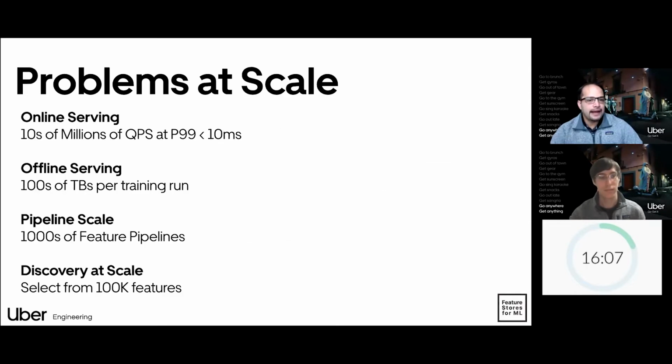So what exactly are the problems at scale? I'm going to start with online serving. Palette today serves tens of millions of feature requests per second, a lot of them originating from the explosive growth of our delivery business during the pandemic. And not only do we serve at this scale, but we ensure that the P99 latency for most of our use cases is in single-digit milliseconds.